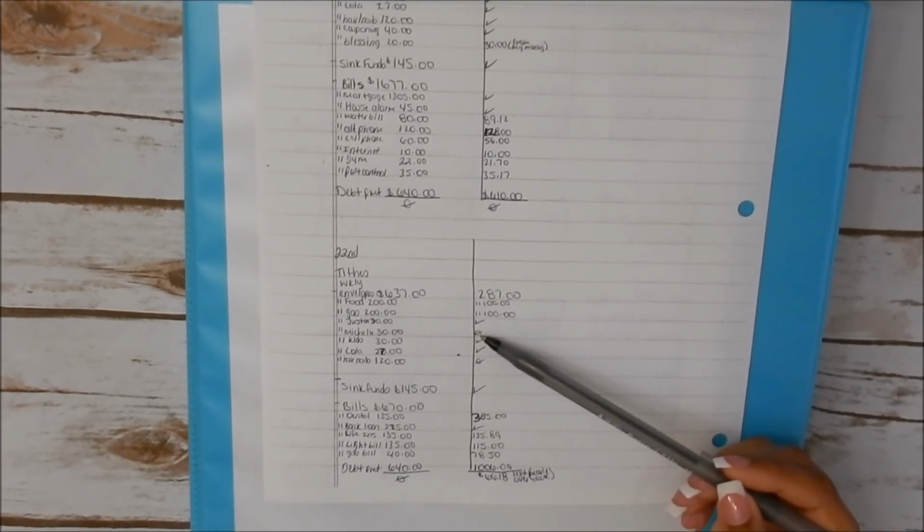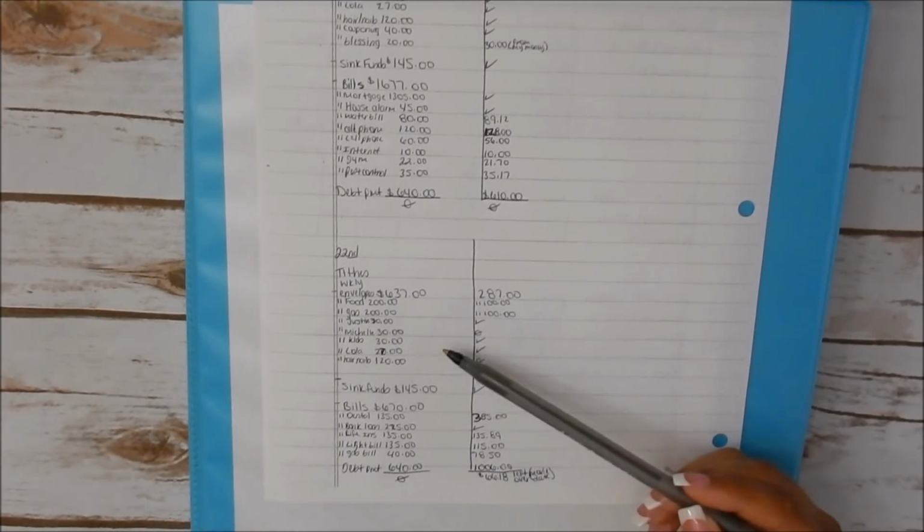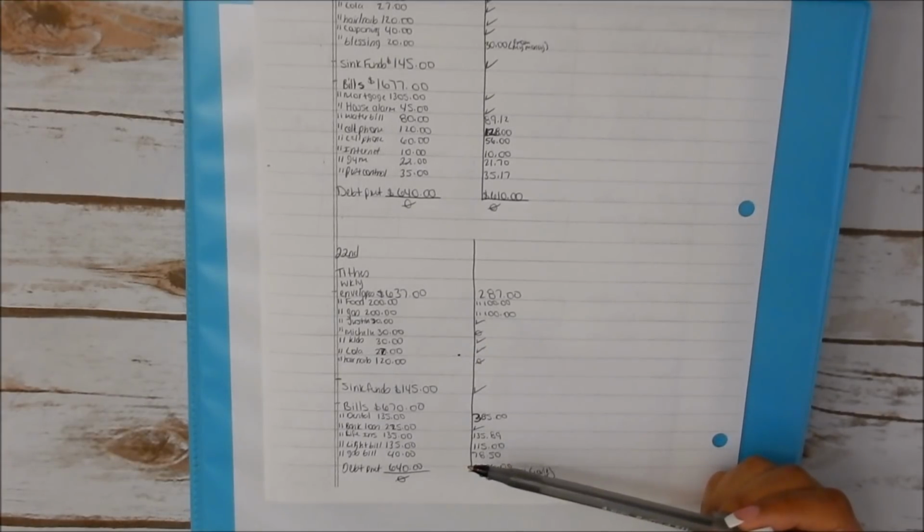And I have a gift card to Starbucks that I totally forgot about. It was buried in my wallet. So I'm going to force myself, if I just have to have a coffee out, to utilize that Starbucks gift card. And then the kids' money, I took out $30 there. Lola's $27 we took out.